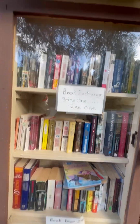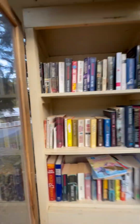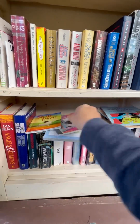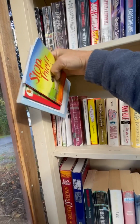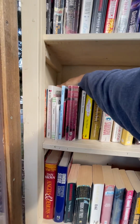What does this say? So this says book drop-off, book exchange, bring one, take one. Okay, so I'm going to have to bring some books back here for sure. We're going to take Pinkalicious and Elephant Cat, and we'll come back. And if the other ones are here, we'll return these and maybe even donate some. Does that sound like a good idea? Alrighty.